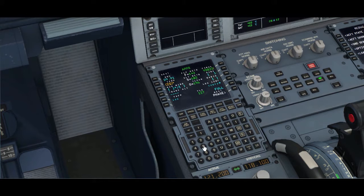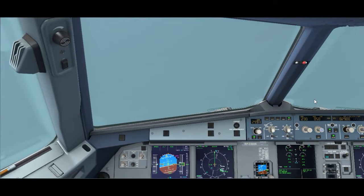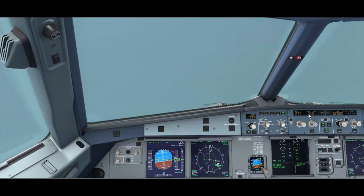QNH. Assuming we get a wind of 20 degrees at 4 knots. Temperature is 34. Right, MCDU is set. Philippine 9071, turn right heading 050. Turn right heading 050, Philippine 9071.